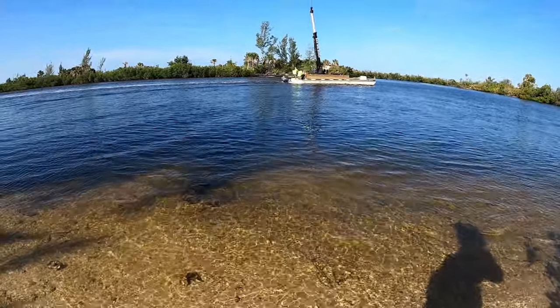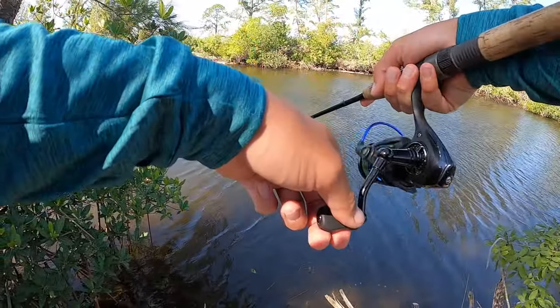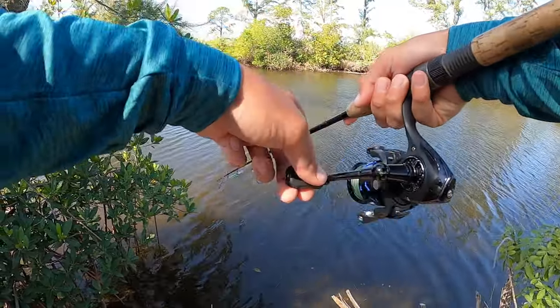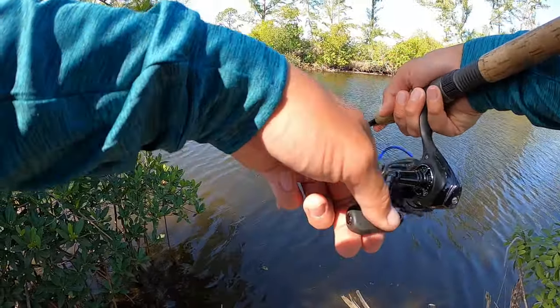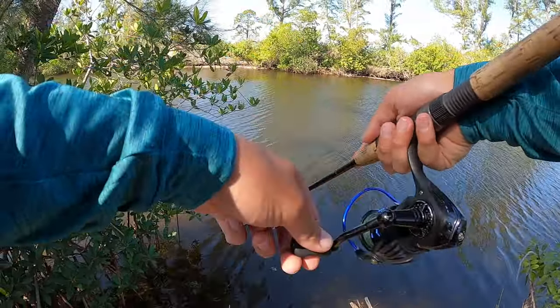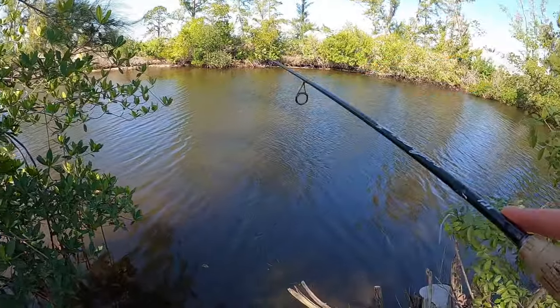All right, so you can get some more. Okay, so I just had an okay sized snook go for this. And I think I had another one flash on it, maybe. Oh yeah, there was one. Little one.